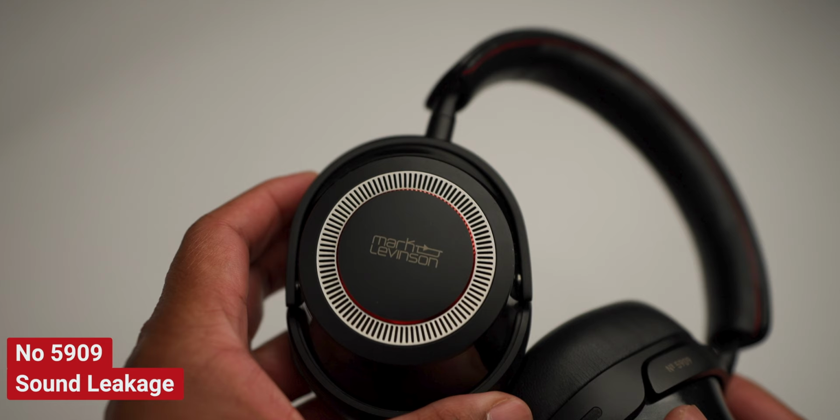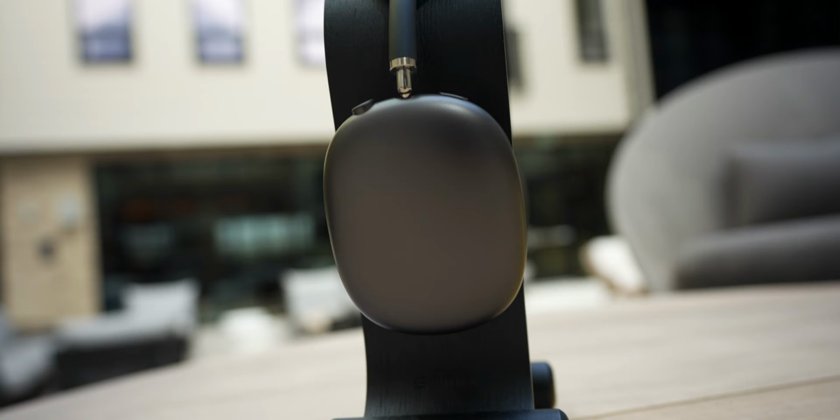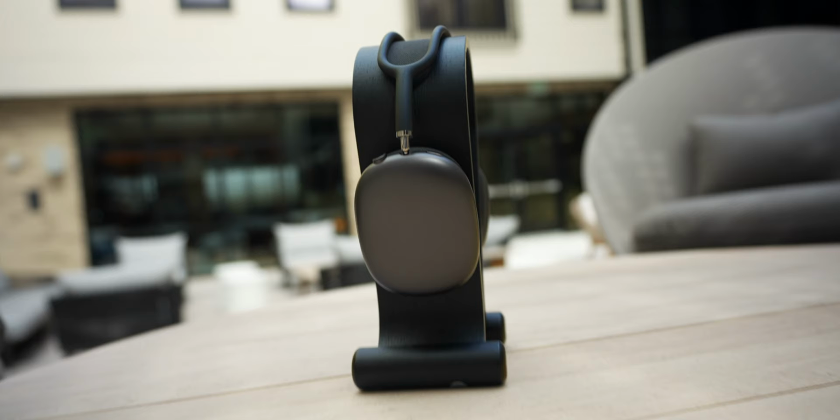So what do you guys think? I think both headphones did a great job in the call quality department. Now, the AirPods Max did come across a bit brighter, making it easier to understand the person talking, but I honestly don't think you'll go wrong with either.